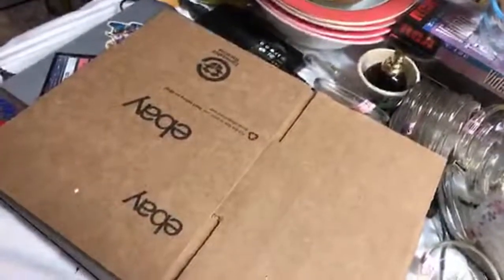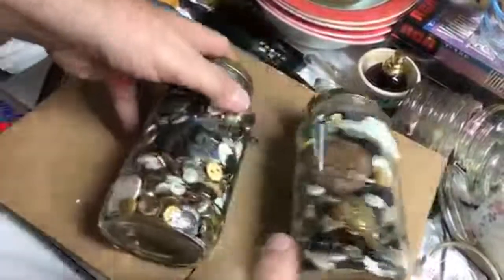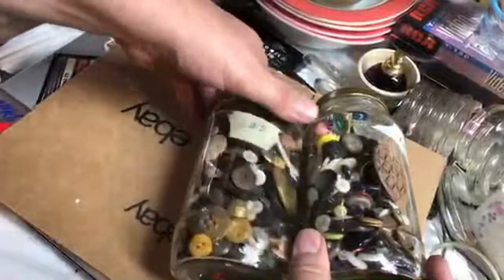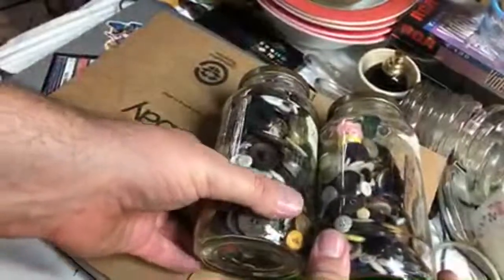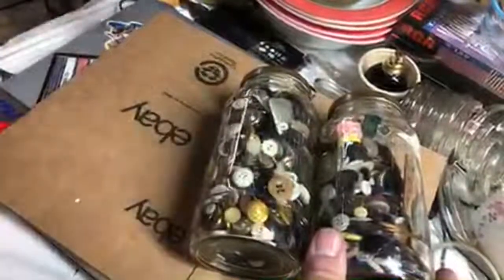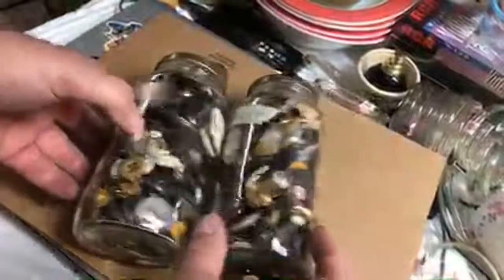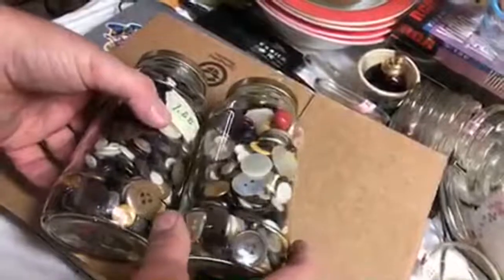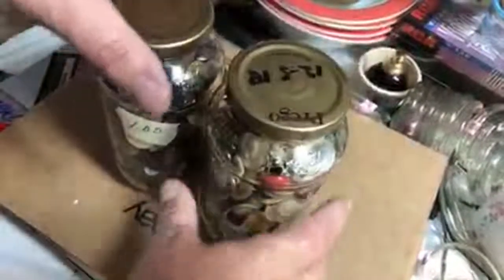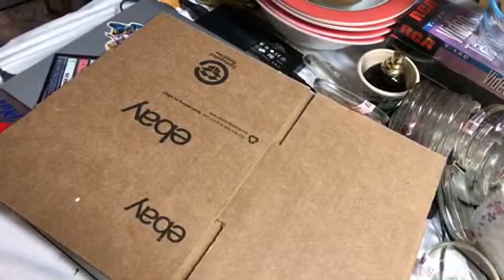Buttons. He had a couple jars of buttons. He had a buck a piece on them. I'm going to take them over to the shop. Probably, I have tons of buttons myself, but I don't know anything about them. And if he's selling them for a buck a jar, that's what they're probably worth. So I'm going to just take them over to the shop and probably put $5 a jar on them. See what happens. Okay, next.